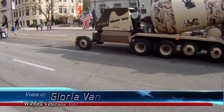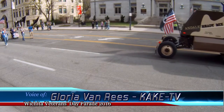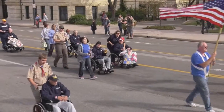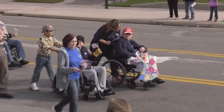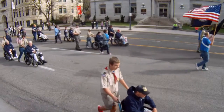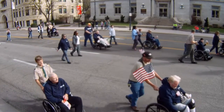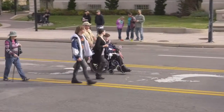And this is the Military Order of the Purple Heart. The mission is to foster goodwill and camaraderie among combat wounded veterans. Thank you so much for your service, gentlemen. Can we get a round of applause for these gentlemen? All of the Purple Heart recipients have at least one, from World War II to Korea, Vietnam.